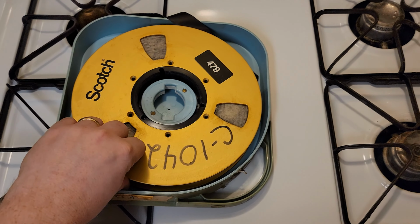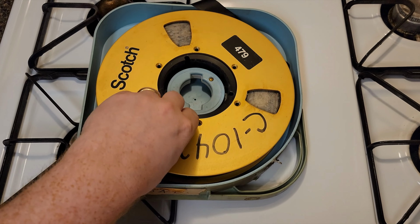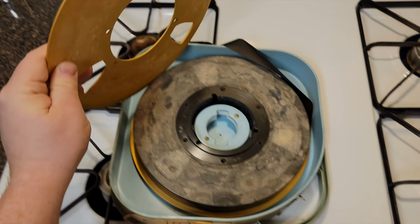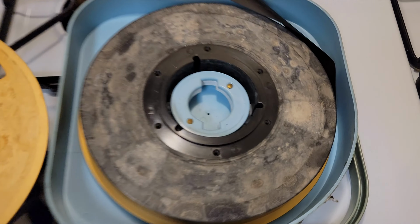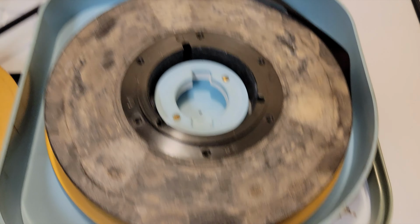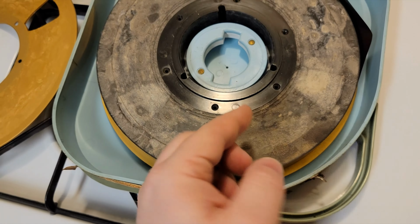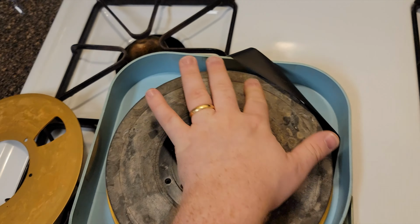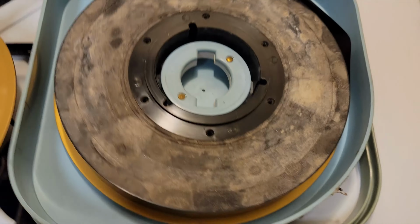So if you didn't believe me before about this whole reel probably being dirty, I've removed all the screws. Now I'm taking off the top, and just look at that. That is just disgusting. You probably don't want to breathe much of that in. Just look at my finger. Luckily, I've dealt with this so much that it's not even that big of a deal to me.